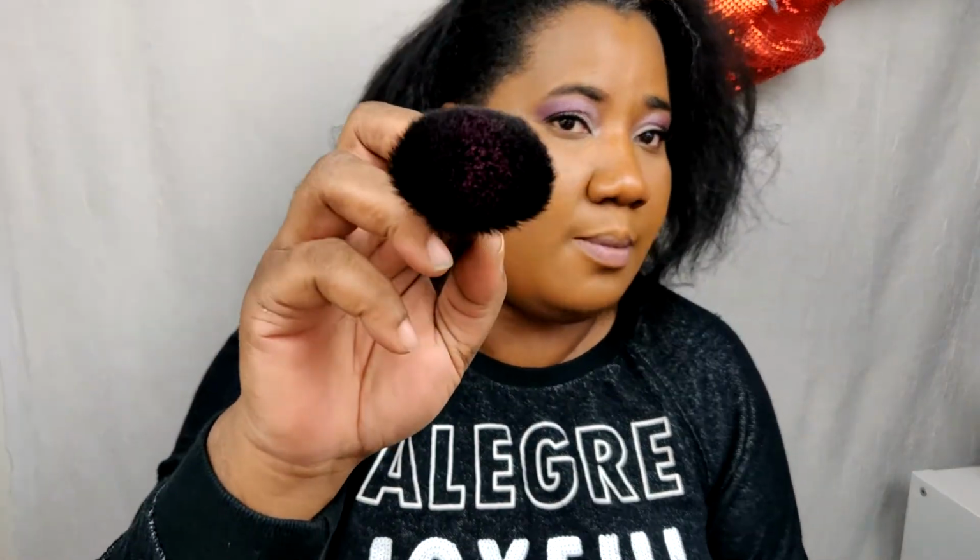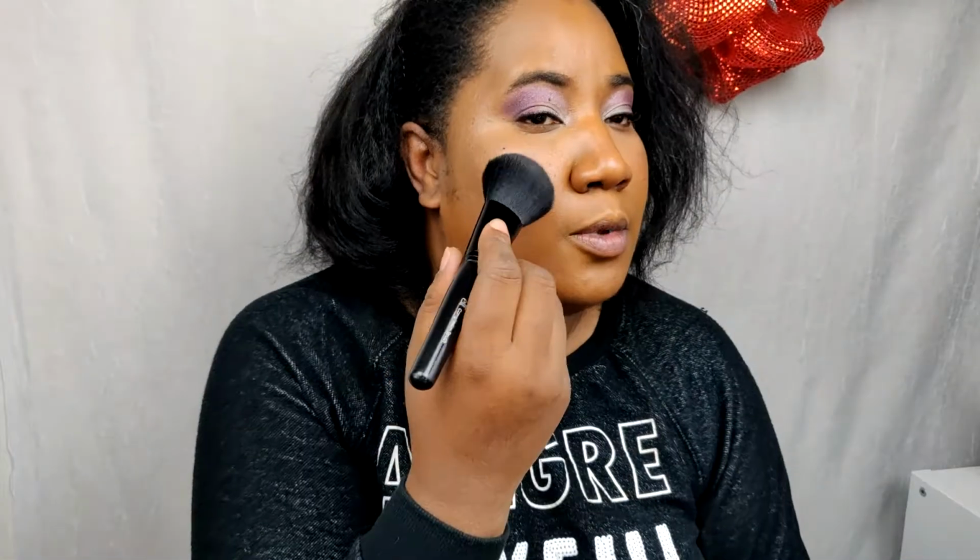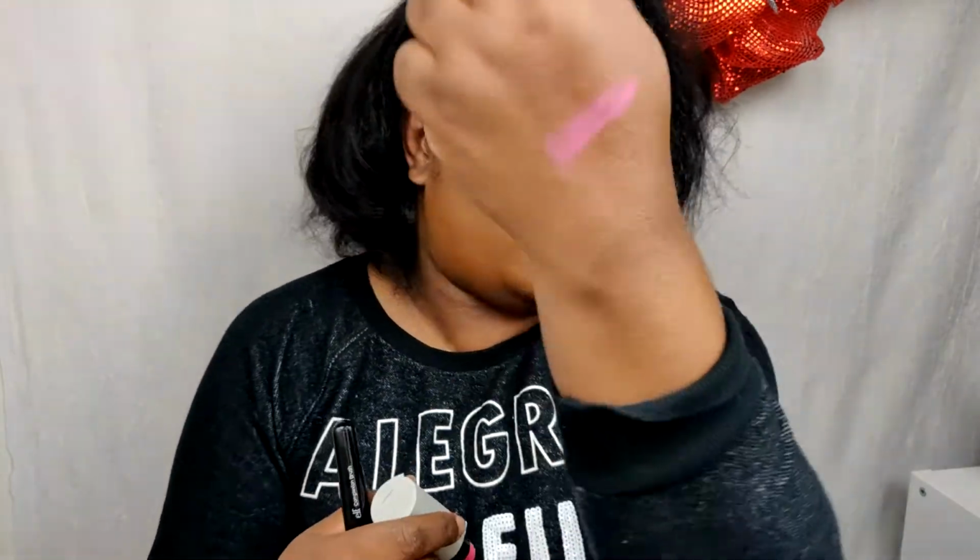So this is what it looks like on the brush, if you can see it. And I'm just going to go ahead and... Whoa, these are nice. This is nicely pigmented. I'm not going to say these because I don't know about the others. Let me give you a hand swatch right quick. That's what Puppet looks like. This is rather very nicely pigmented. Alright, so here is the blush, and she is cute. I like her.